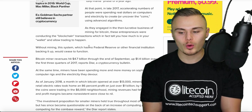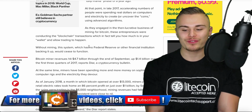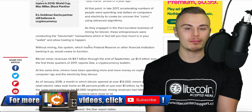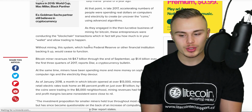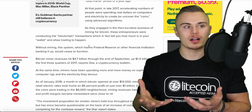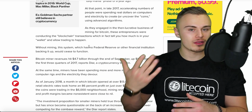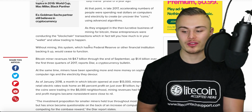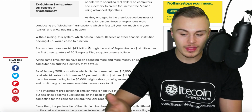Bitcoin miner revenues hit $4.7 billion through the end of September, up $1.4 billion over the first 3 quarters of 2017, reports Dyer, a cryptocurrency bulletin. At the same time, miners have been spending more and more money on sophisticated computer rigs and the electricity they devour. Obviously, they're trying to move the speed at which they mine to higher and higher levels with more expensive equipment, to be able to better themselves. They want to be ahead of everybody else, so they put in as much money as they can to make their equipment better than others.